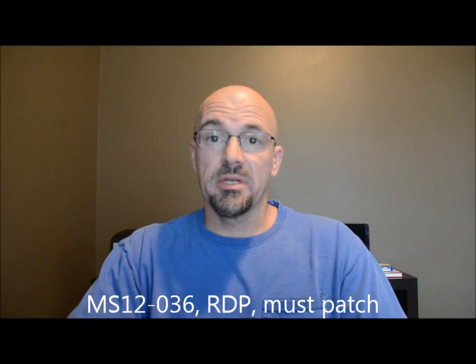MS12-036, this is the Remote Desktop Protocol Bulletin. Addresses 1 CVE. It is rated critical. There's a remote code execution vulnerability that exists in the way that RDP accesses an object in memory that's been improperly initialized or deleted. Now, by default, RDP is not enabled on any Windows OS, so systems that do not have RDP enabled are not at risk.